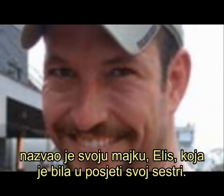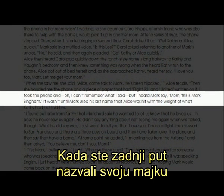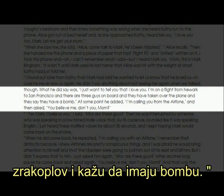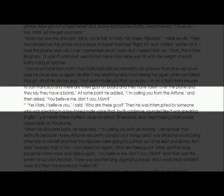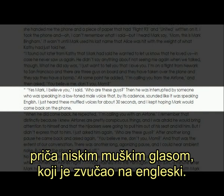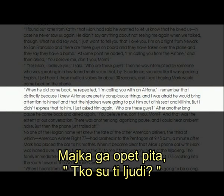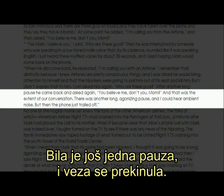A man claiming to be Mark Bingham called his mother Alice, who is visiting his sister-in-law. The caller says, "Mom, this is Mark Bingham." When was the last time you called your mother and used your full name? "I just want to tell you that I love you. I'm on a flight from Newark to San Francisco, and there are 3 guys on board, and they say they've taken over the plane, and they say they have a bomb. I'm calling you from the airphone." And then, "You believe me, don't you, Mom?" "Yes, Mark, I believe you. Who are these guys?" Then he was interrupted by someone speaking in a low-toned male voice, speaking what sounded like English. After 30 seconds of muffled sounds, the caller repeats, "I'm calling you with an airphone." His mother asks him again, "Who are these guys?" After another pause, he returns and asks again, "You believe me, don't you, Mom?" There was another pause, and the phone just trailed off.